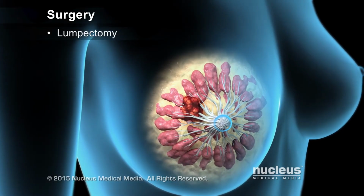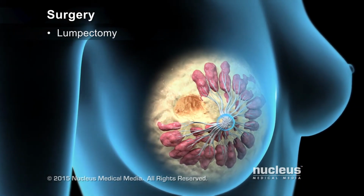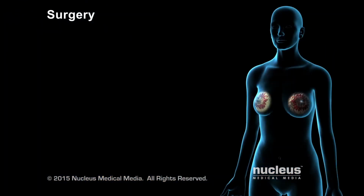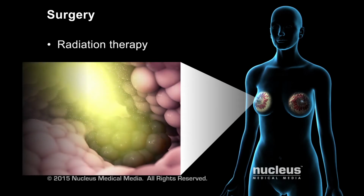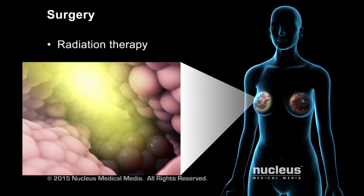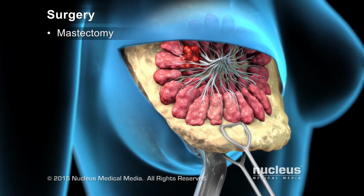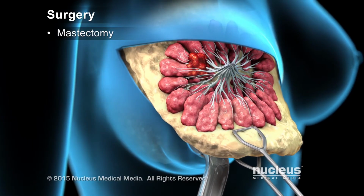A lumpectomy removes the tumor and a clear margin of surrounding tissue. This procedure is always followed by radiation therapy treatment to kill unseen cancer cells. Mastectomies involve removing the entire breast.